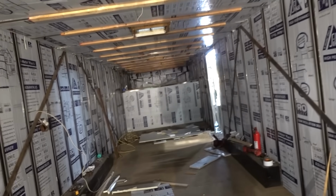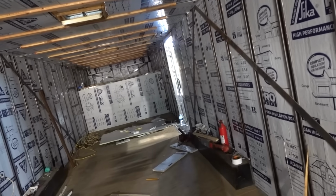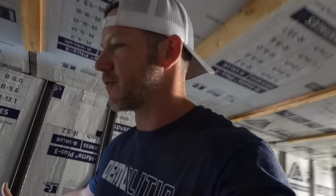We are freaking done with the insulation. Man, this place looks so different. It's also not echoey in here anymore. Freaking awesome. And it's just so cold. Like it's actually freezing. I had to put a sweater on before I came in here because it's insulated so well now.